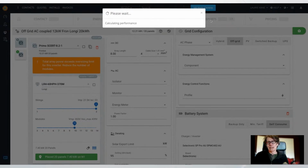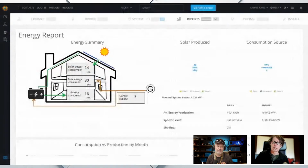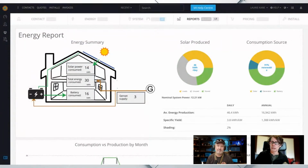So again, it's important to have those conversations with the customer about their time of use, what their choices are going to be when they get up in the morning, what time they might want to think about turning on that dishwasher or washing machine.